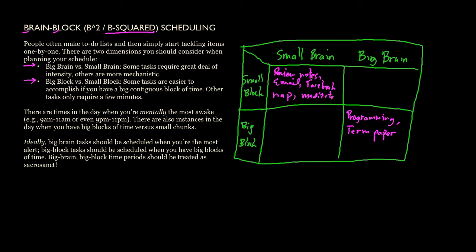So small brain, big block, some activities might include working out at the gym, so hitting the gym. Just write gym here. What else? Going out with friends, so hanging out with friends. Maybe that requires a couple hours. So hanging out. The movies, that requires also maybe at least a 2 to 3 hour investment.